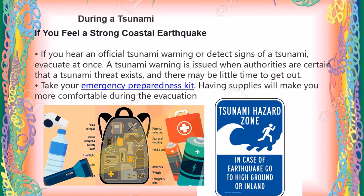If you evacuate, take your animals with you. If it is not safe for you, it is not safe for them. Get to higher ground as far inland as possible. Watching a tsunami from the beach or cliffs could put you in grave danger. If you can see the wave, you are too close to escape it.